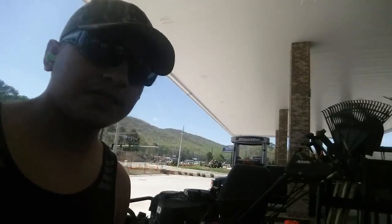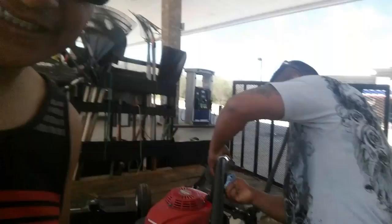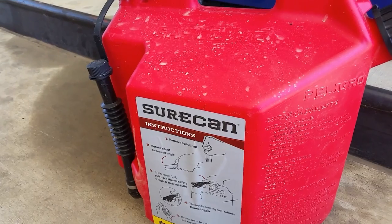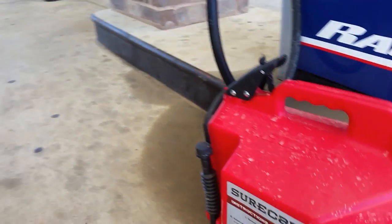I'm here pumping some gas. My friend doesn't know how to pump gas. And of course, I just bought this Shuriken right here, 50 bucks at Lowe's. I will say it's the best gas can right here.